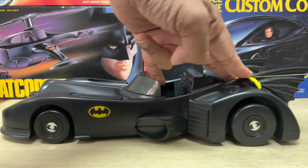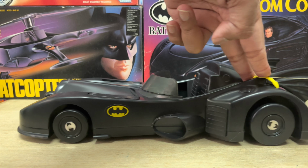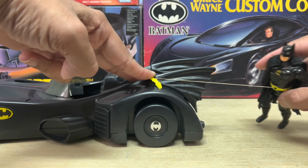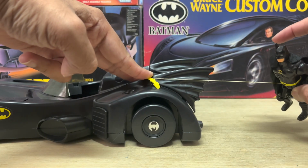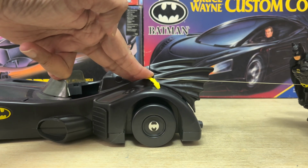Yeah? Now, you could also use the Batrope in an action-packed sequence, like say if Batman got thrown out of the Batmobile while it was moving. So what he needs to do is just throw the Batrope, it attaches itself to the vehicle and just pulls him back to it. Yeah, just pulls him back to it.